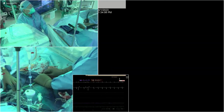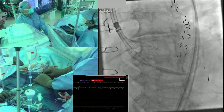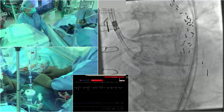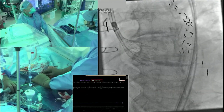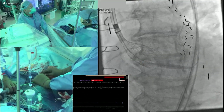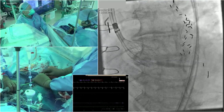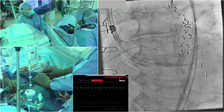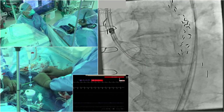All right, let's fluoro now just to see where we are. Okay. Does everybody agree? So George just pulled the wire back to prevent that backward pressure on the valve. And we're in LAO already. And the second shot was in LAO to look at the position on the left. I think we're okay. Newell is keeping forward pressure. George has pulled the wire back and deployment. We're pulling the sheath back, and you'll see it spring open in a second.